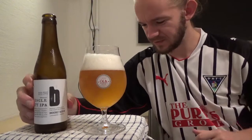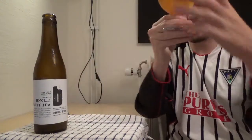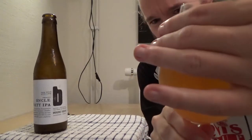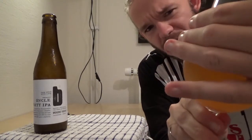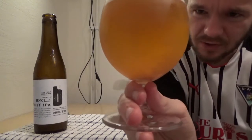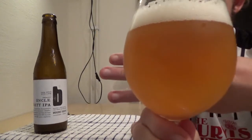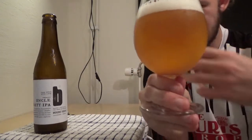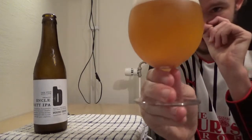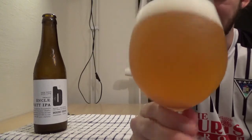Okay, so look at that. That looks really nice actually. So as you can see with this one, it's poured a nice, rich, kind of orangey yellow colour. There's a solid finger and a half of a frothy, I would say perfect white head on that. Some of the sediment has gone in this one. You can see that just floating around and making the beer quite hazy. If I put my fingers behind the glass, you can see there is a bit of transparency to this beer, but mainly it is quite hazy, but pretty much looks as you would expect from an IPA.